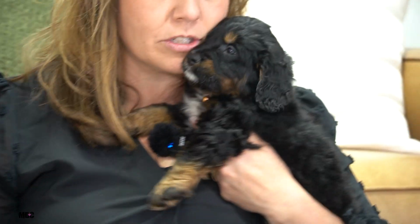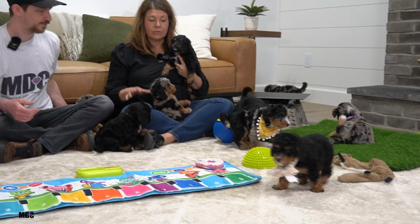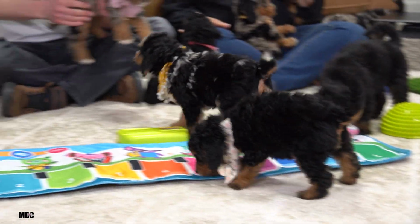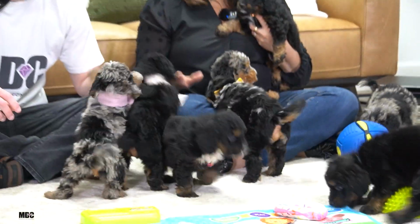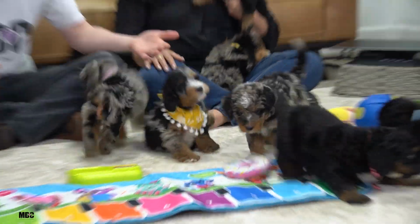Yeah, we could touch on where they're at. Sure. And then we can go through who's who and talk about their weights. So they are an F1 litter. Mom is a purebred Bernese. Father is a mini poodle. And for an F1 litter, sizing-wise, they are on the smaller side, which is really great as an F1. And then beautiful colors, as you can see.